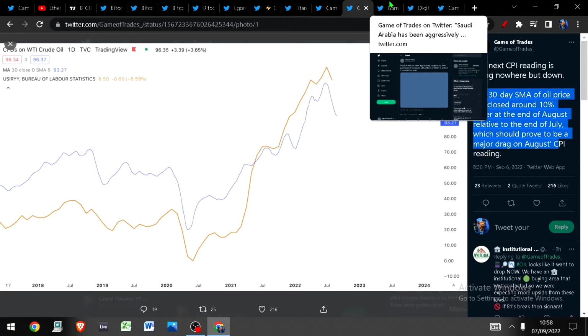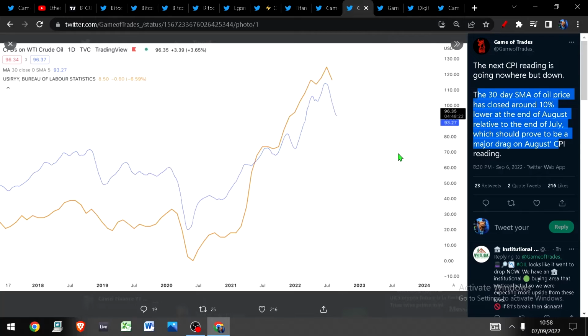Not many people believe in a bounce out of here. A lot of people are calling for recession. So it's going to be an interesting week.